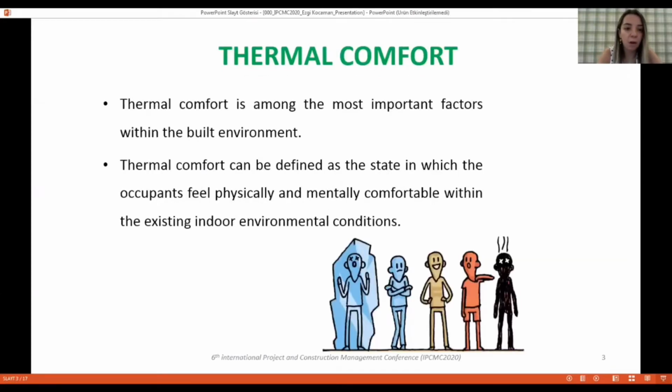Information of thermal comfort. Thermal comfort is among the most important factors within the built environment. Thermal comfort can be defined as the state in which the occupants feel physically and mentally comfortable within the existing indoor environmental conditions. Also, thermal comfort significantly affects satisfaction, productivity, and well-being of occupants in buildings.